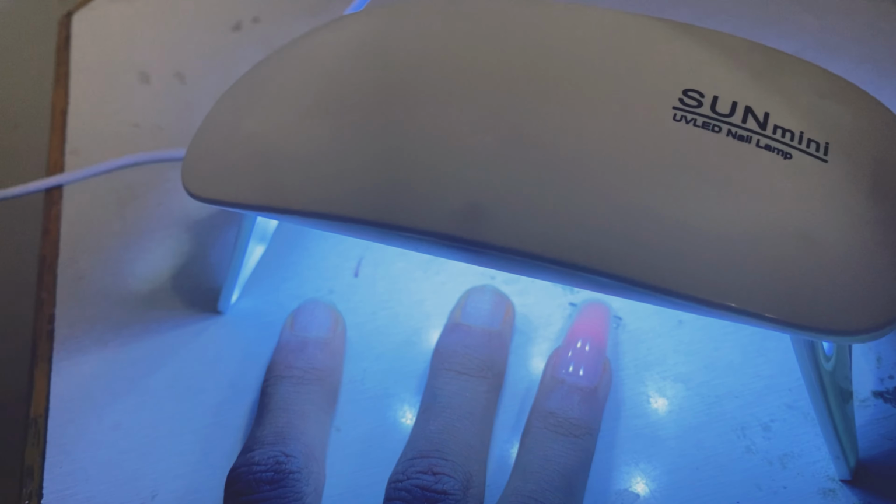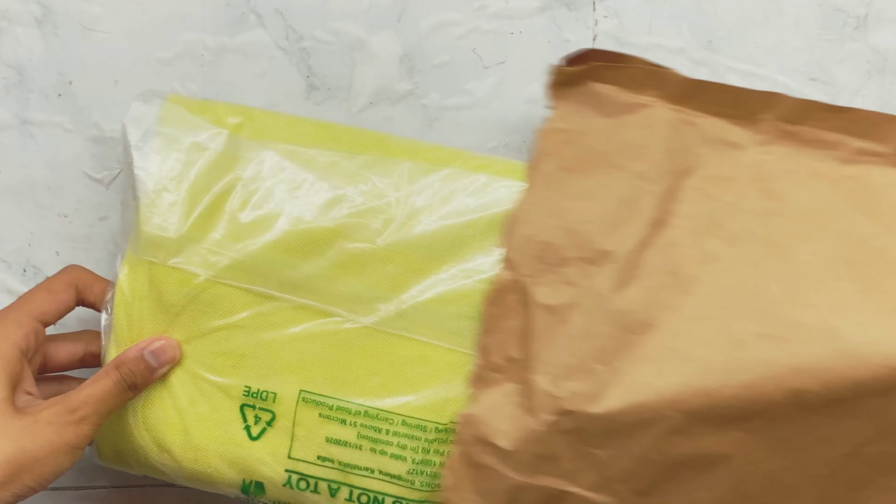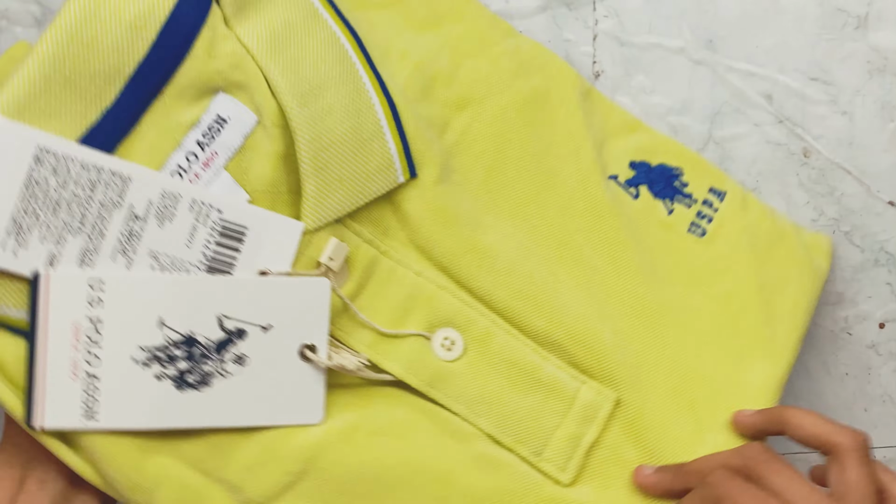And this is the UV light that I got. Next, I got this shirt for my dad. He loves these kinds of shirts, so I got him one again.